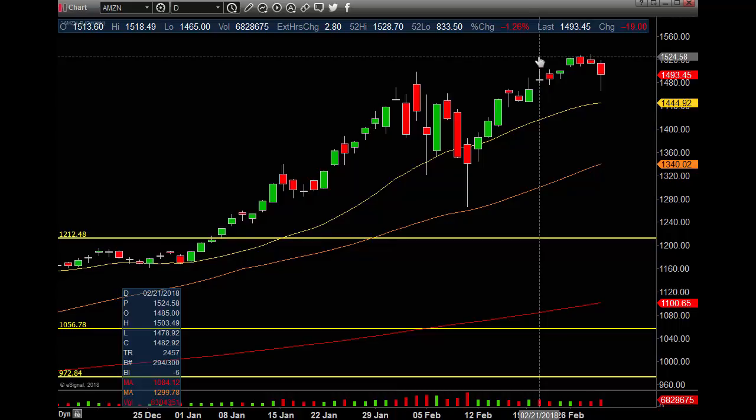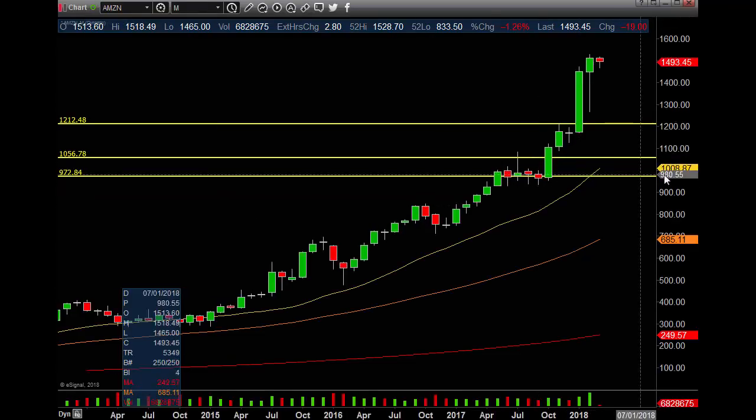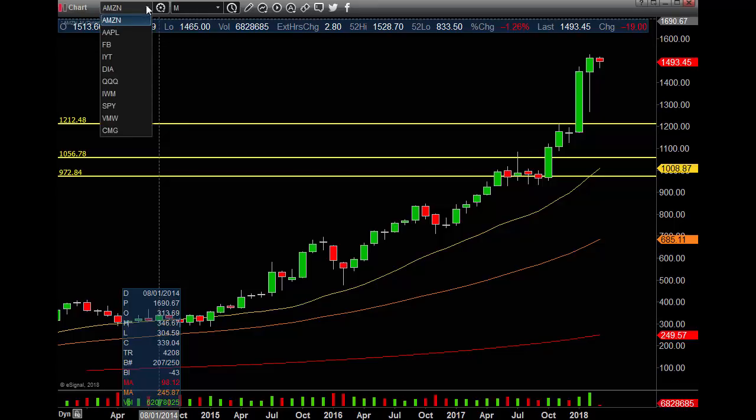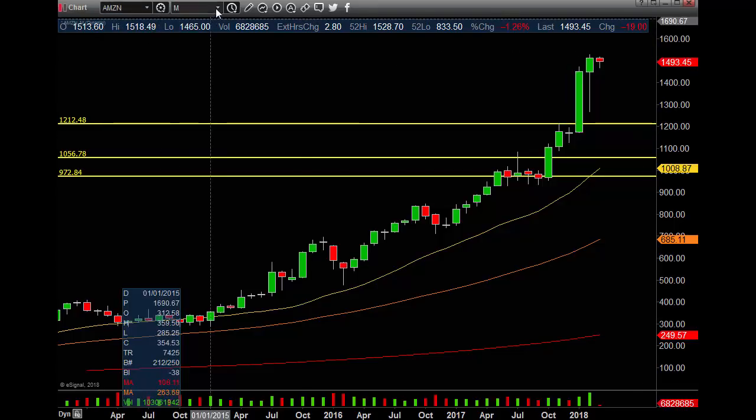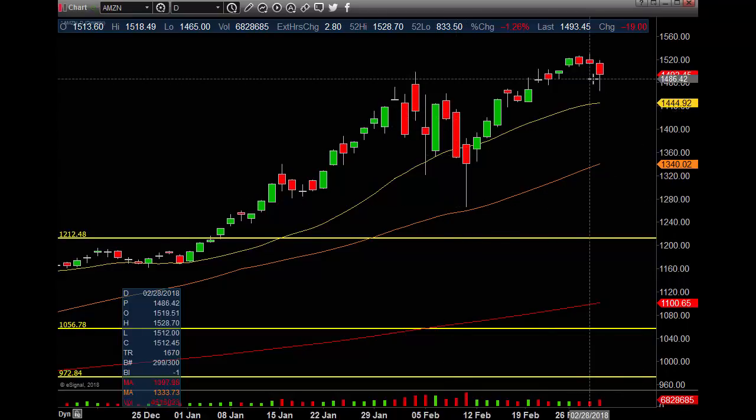So, a little bit extended on the monthly. That's what I'm playing on Amazon, guys. When you got the extension from the 20 MA at 1,000 and you're 500 points away, here's your target. This will be a $1,000 stock eventually when this is all said and done and the markets are done dumping. Guarantee. So, Amazon, let's go back to the daily. If you're in this thing long, just tighten the stops, because next thing you know, you're getting $100. You're getting some of these days here. If it does come, here's your first target here around 1,100.